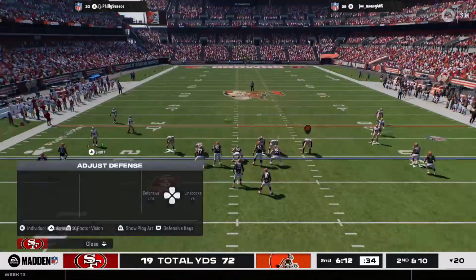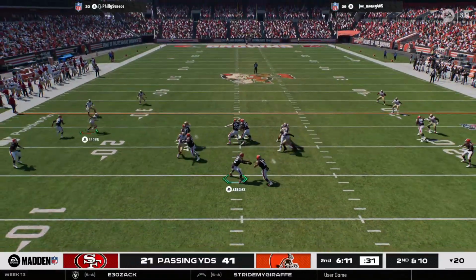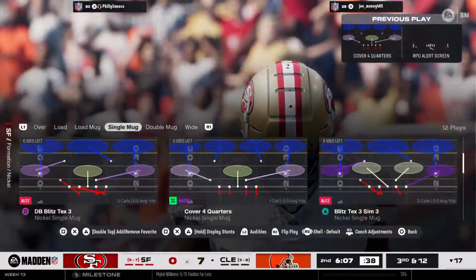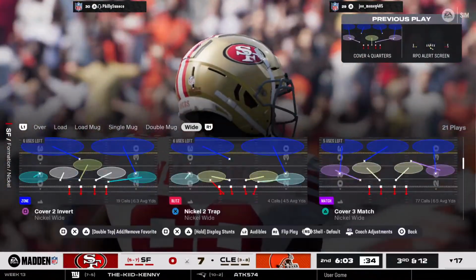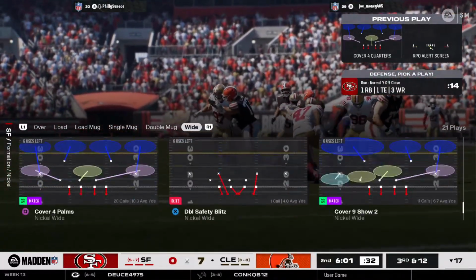They'll try again from the 20 on 2nd and 10. They'll run from the gun. It's Jenkins. Now he is going to be stopped cold behind the line of scrimmage. This will be a loss of 3, and now a much tougher 3rd down looming.